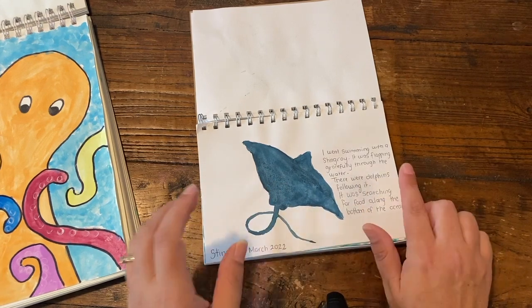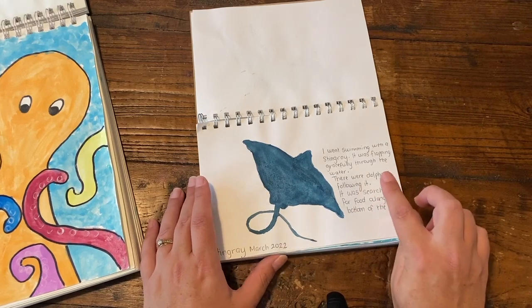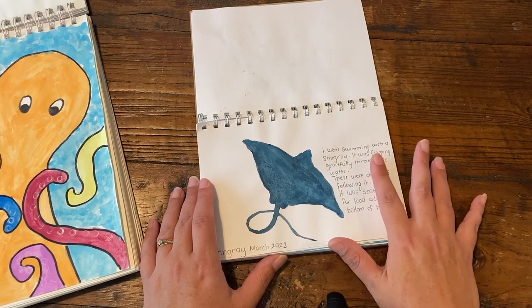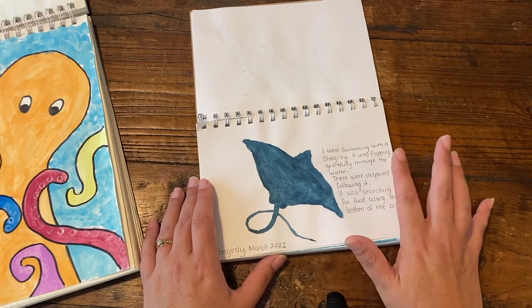So when we got home, they painted it, recounted to me what they saw, what they felt, and then I would write it down for them. Now, I just wanted to note, the reason I have done the writing here is because the nature journaling activities are often done at the end of the day. We've been out at the beach, we've come home, we've done our unit study, and now we're doing some artwork.